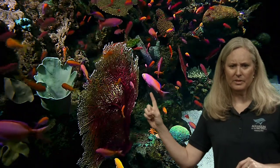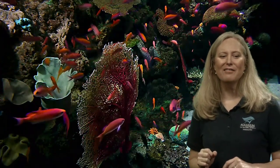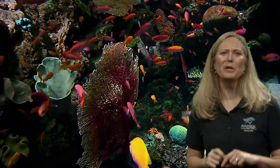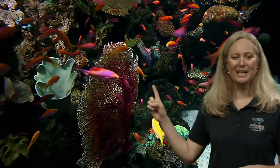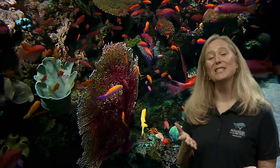So I'm trying to see if there's any obvious ones here. Oh, this one right here is kind of hard to see in my view. But look for some fish that have square spots on them. I know we usually think about spots as being round, but we call this one a square spot because it looks like he's got a square on the side of his body. So those are the males, and the females look different.